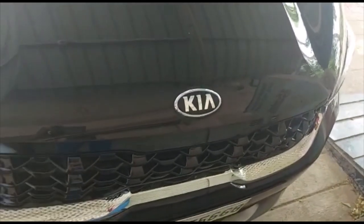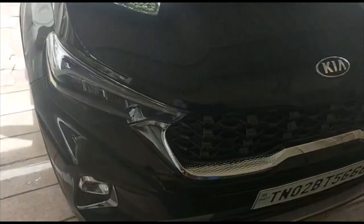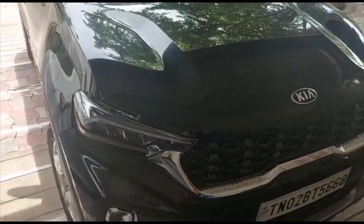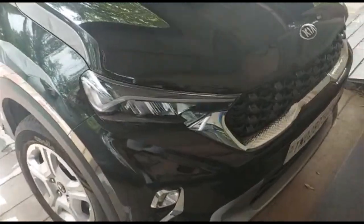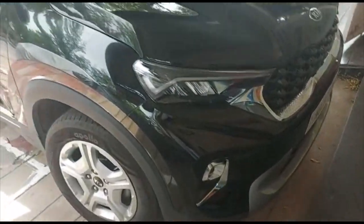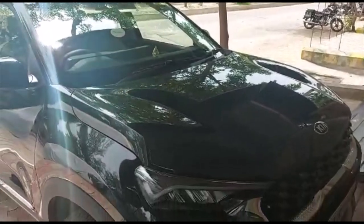So today we are going to talk about the Kia Sonet 2020 HTX Diesel variant. It has a 1.5 liter 4-cylinder BS6 diesel engine, and we also get a 3 years and unlimited kilometer warranty. We can even extend it if you want.